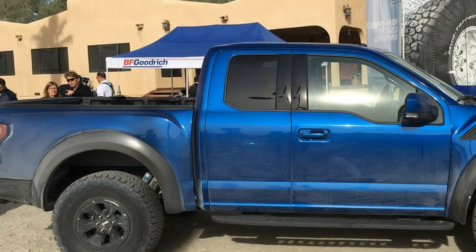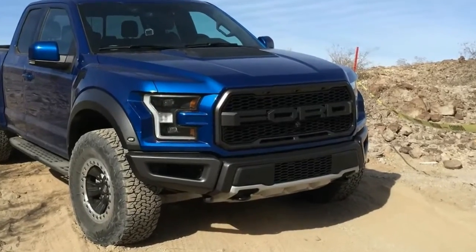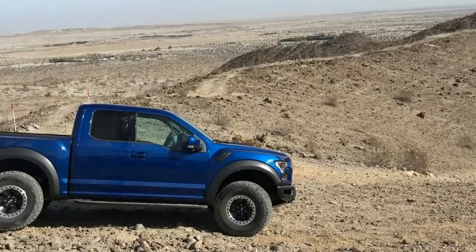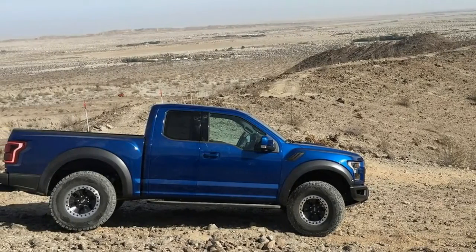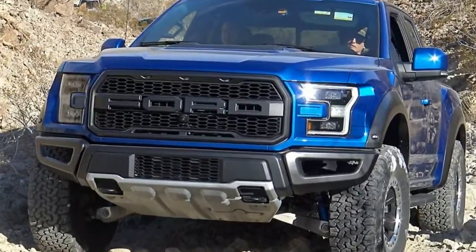Yes, it can crawl. We managed to billy goat it over some improbable terrain, but this is a wide open spaces truck. That's why we're in a place with room to run. Out here, the new Raptor requires you to hard code a different set of limits into your protesting brain.